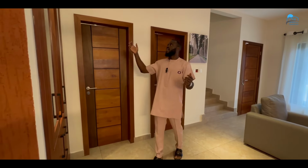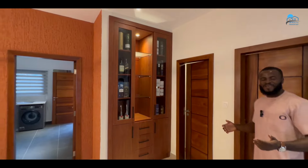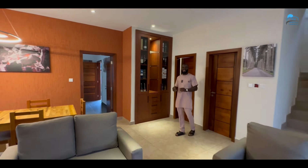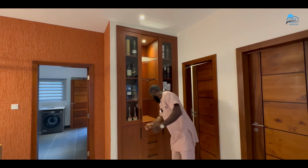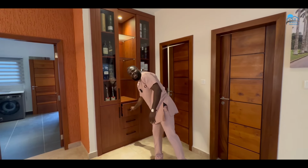Now, let's check out the bar. Oh, man. This bar will give you something to talk about. When you have your get-together with your friends, if you like to chill like I do, just chill with your friends and family, just have a good time at home. This bar will serve you, right? Just fill it with your drinks and have a good time. It has drawers here for your glasses and whatever.